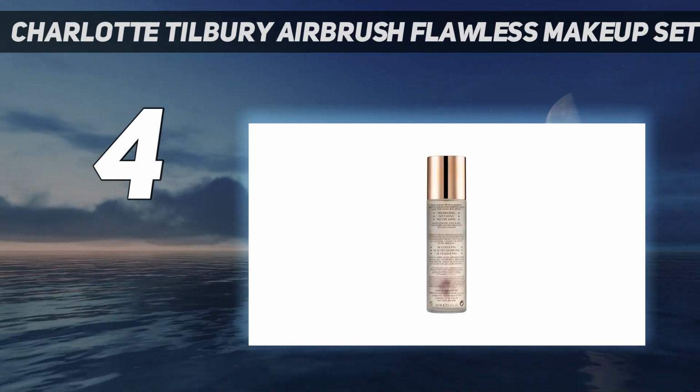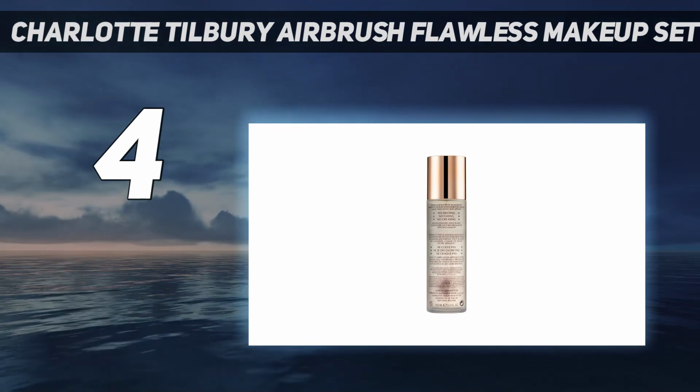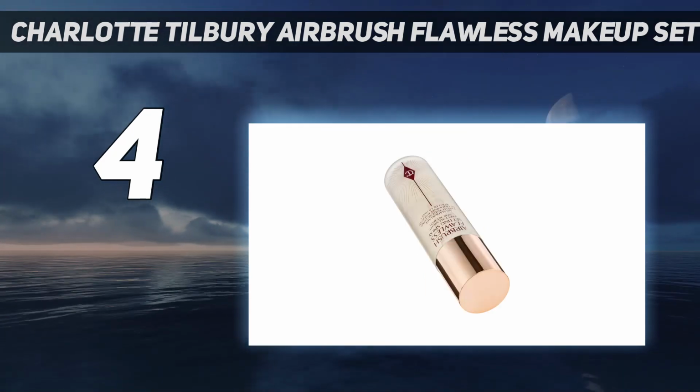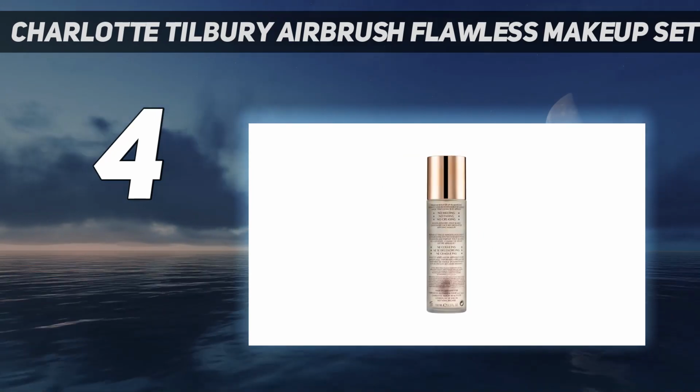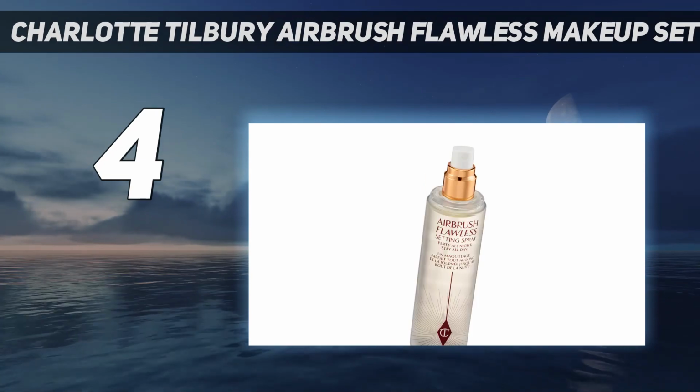For an even more pore-minimizing look, I use the Charlotte Tilbury Airbrush Flawless Foundation and setting powder for the most gorgeous red carpet-ready look. Right now, Charlotte Tilbury is having a big summer sale where you can get up to 40% off of your favorite products.